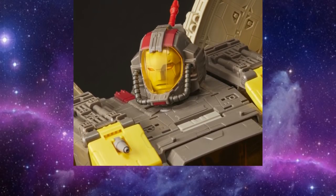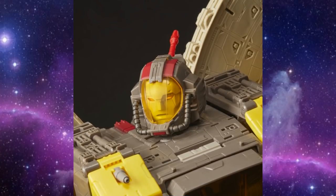And then looking at Omega Supreme's head, his face, it looks like the eyes light up, but I don't know. That could just be paint. I really want electronics in this thing very, very badly. I think that's what Wei Zhang has over the competition, really, is the electronics.